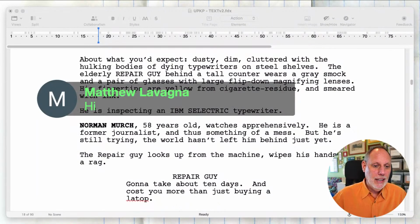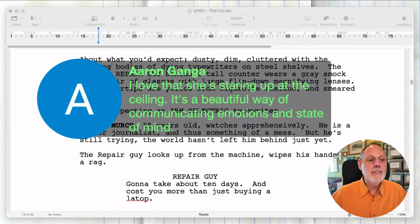Matthew, hi. Erin, I love that she's staring at you, but we just don't have time.